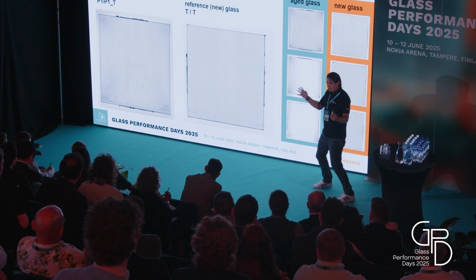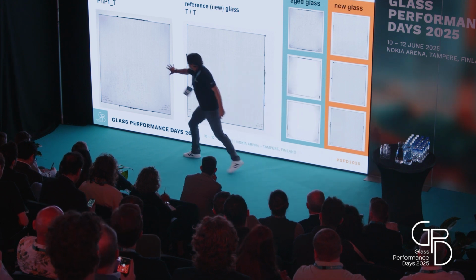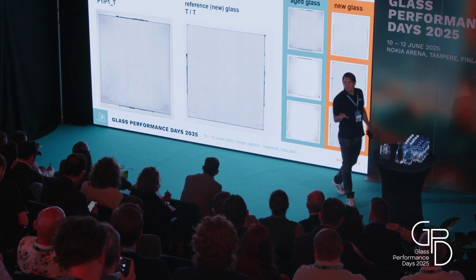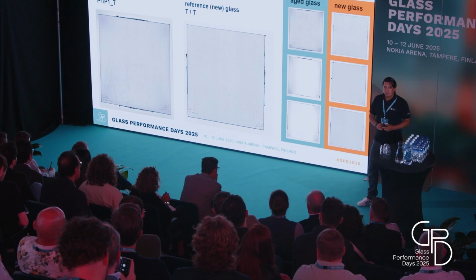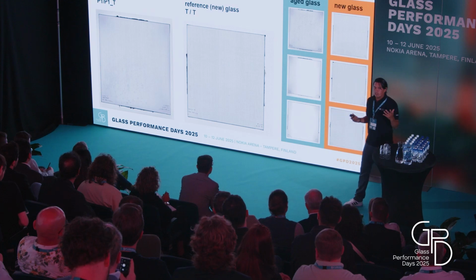But there always comes a but, because we're in research, we want to know what's happening here. As you can see in this test sample, you have a bit of discoloration and the glass corroded. Position 4, I don't know why, had a corrosion degree, while position 1 didn't have that occurrence.